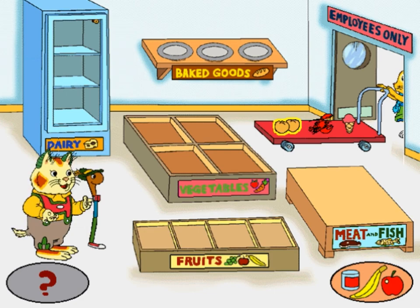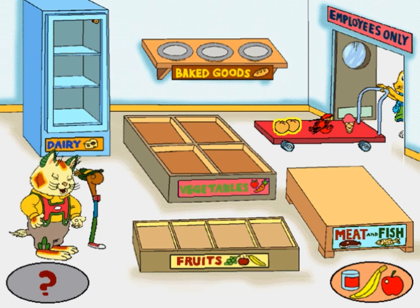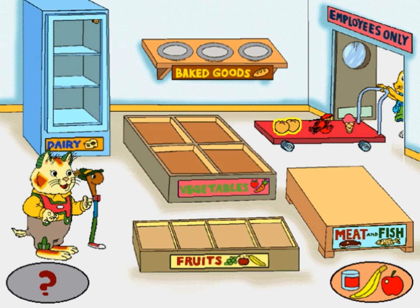Bruno needs help restocking these shelves. Let's do it, but how? Click on the spot where each new grocery item belongs.